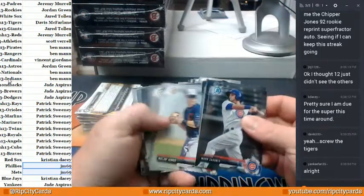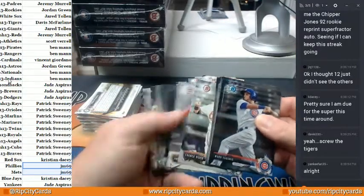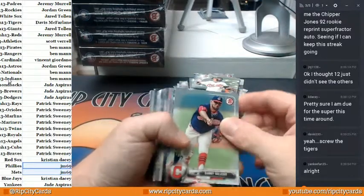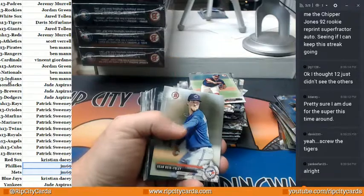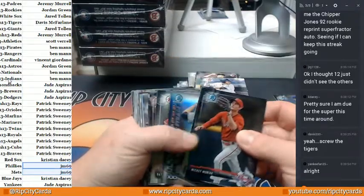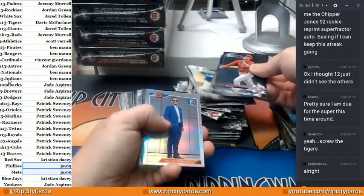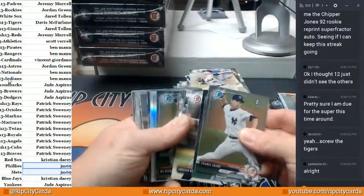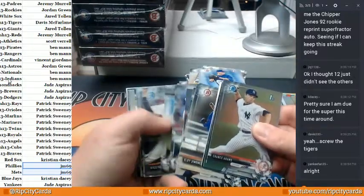I like the oranges, but I think I prefer jumbos in 17. Garcia, red 70th anniversary paper variation. We have had two supers in one case not too long ago. Why not we just do it again?